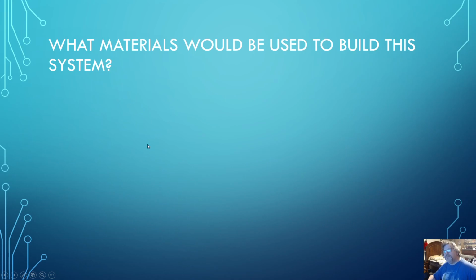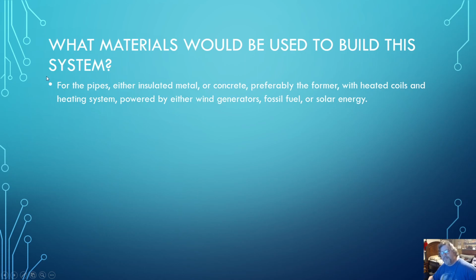Now, what materials would be used to build the system? Let's talk about that. For the pipes, either insulated metal or concrete, preferably the former. Definitely with heated coils and heated system powered by either wind generators, fossil fuel, or solar energy. Whatever comes natural.